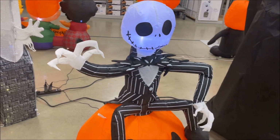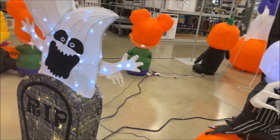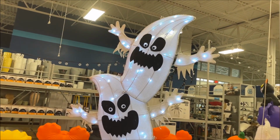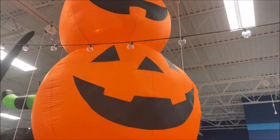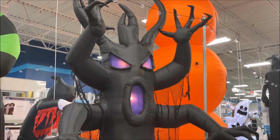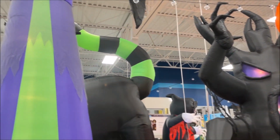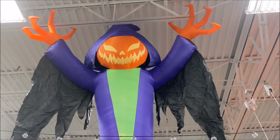Is The Nightmare Before Christmas more your style? Then this little inflatable Jack Skellington may be right up your alley. Or possibly this little tower of spooks. Something frightfully bright for your front yard. And of course there is the giant jack-o'-lantern stack. I do not know how much those guys would be, but quite expensive, I'm sure. Along with the spooky tree and an even taller Pumpkin Reaper Man.